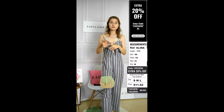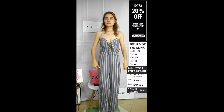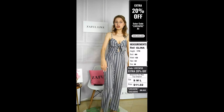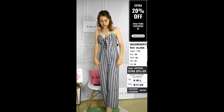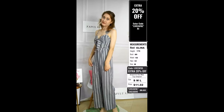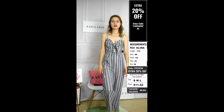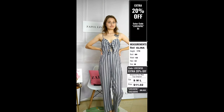I'm wearing medium and my height is 175. You know, sometimes this kind of jumpsuit can look so short, but no, you can see it really fits me, and this is my size, definitely my size. With high heels it will look really nice.